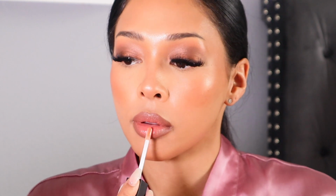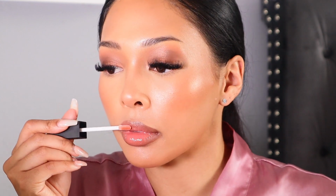And then I'm topping it off with their lip gloss in the shade Thirsty. This is kind of like a peachy clear gloss, and it just pulls everything together perfectly.